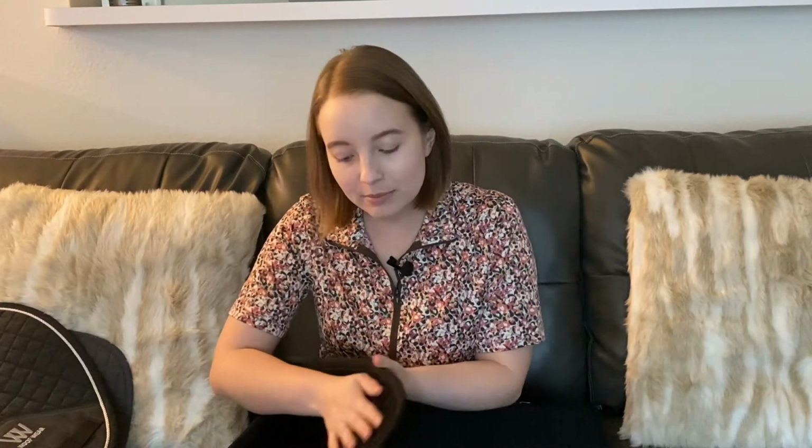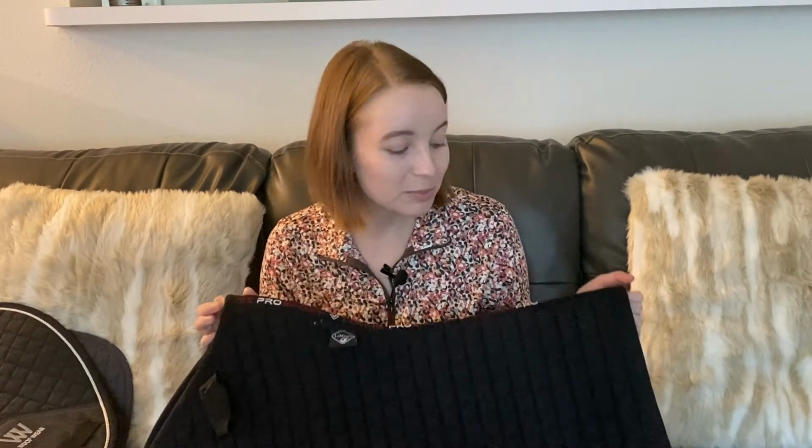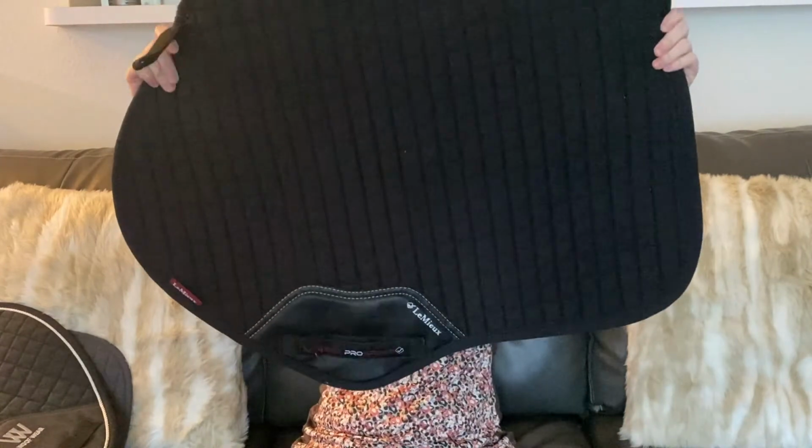Now, this one I have washed a decent amount of times, still holding up the color, other than my little dryer incident. Everything has gone perfectly fine. The same cotton material inside and outside. It does not have a mesh spine, but that's not the end of the world. And listen, nothing. It's not loud. It's not scratchy. When the girth moves, it doesn't make noise. So, I don't know. Mieux is where it's at.